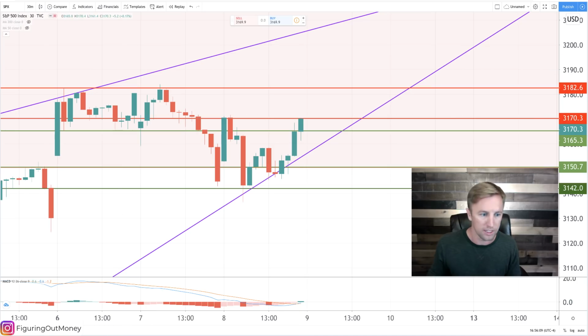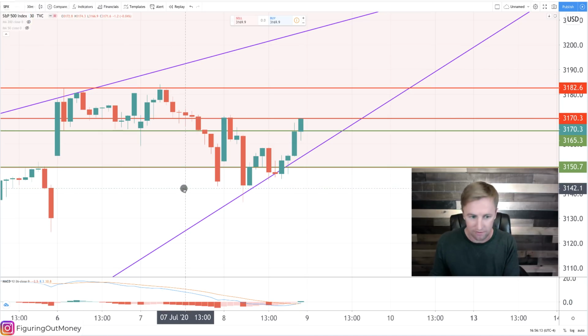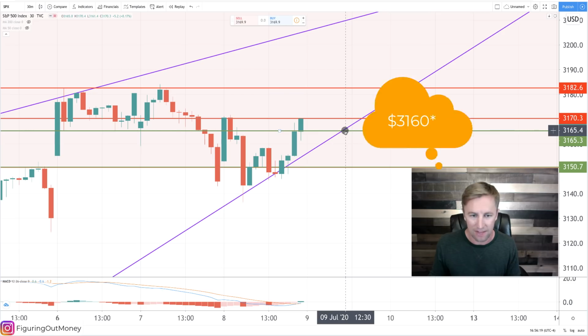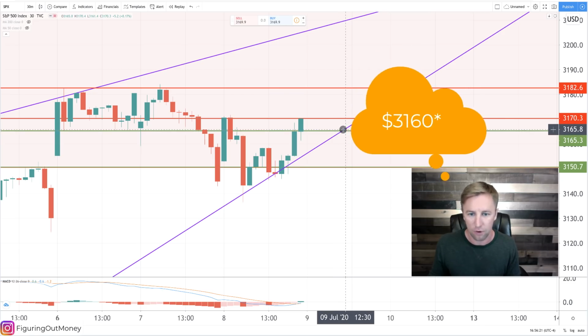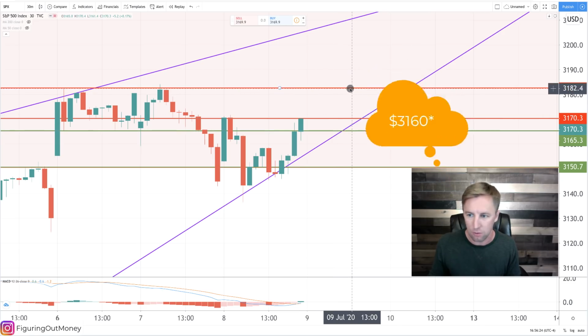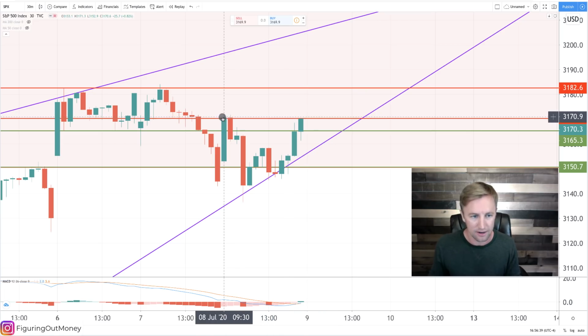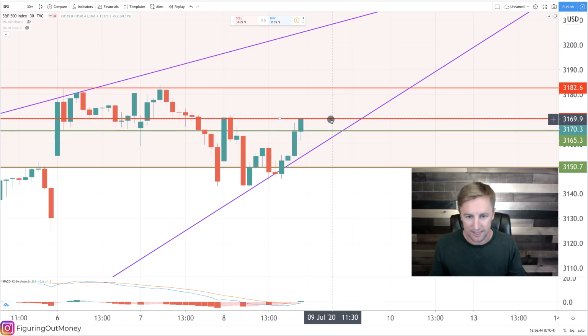So if I were to clean this chart up a little bit, I'd probably get rid of this 3140 support right here. Now, you can keep it in your mind because it's still kind of active, but because the price action moved up this far, I'm going to just hold on to 3150 and 3165 as support. And as far as resistance goes, we're going to have 3182, which is the top right here. And then we have the 3170, which is pretty much right where the price closed, and it acted as resistance here and it acted as support throughout here. So technically it is still a resistance.